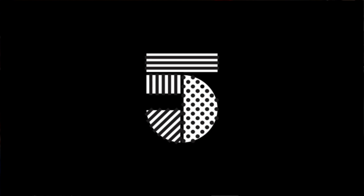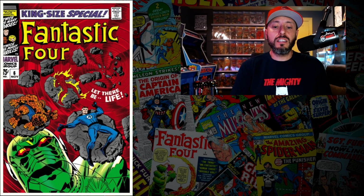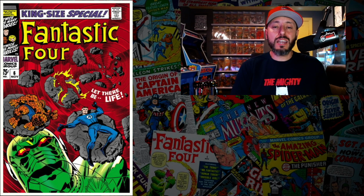At number 5 this week is a copy of Fantastic Four Annual number 6 and the first appearance of Annihilus, the ruler of the Negative Zone. This book was on the list, I think, a couple of weeks ago, and a CGC 9.2.